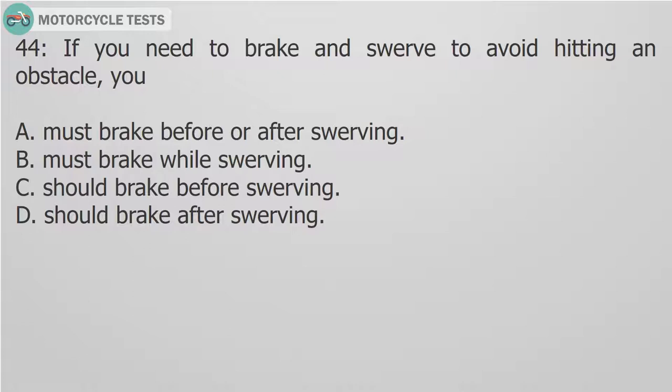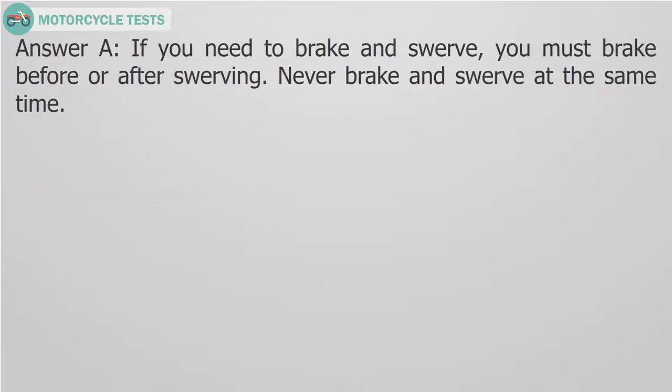Answer A. If you need to brake and swerve, you must brake before or after swerving. Never brake and swerve at the same time.